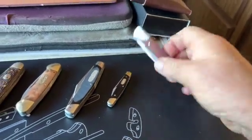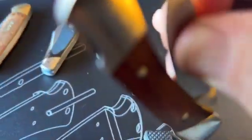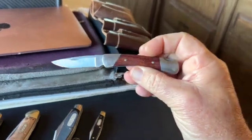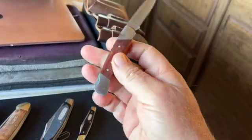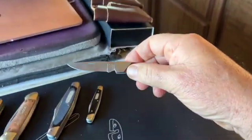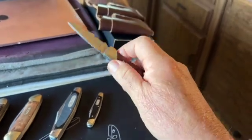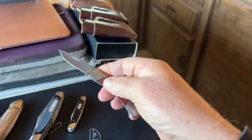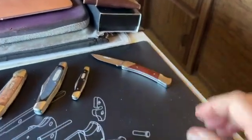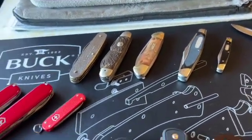This, of course, is what they call the Buck Prince, the 503 Prince, and it's a find that I got. I'm really happy with it. It'd be a great everyday pocket carry, but mainly I just have this as a collectible. And it's sharp as the dickens. I'm glad I didn't cut myself just opening it there.